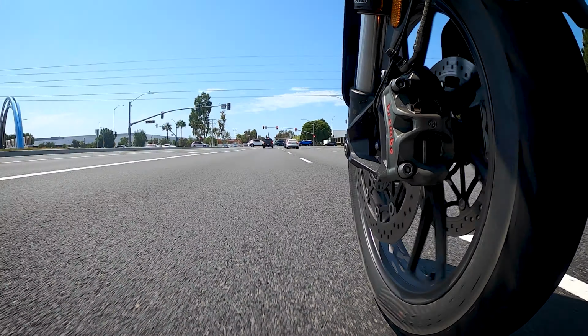The great thing about OC Motorcycle is they are renting a T900 and a T1200. It's a great way for you to make up your mind if you're looking for an adventure bike, because I think I found mine.